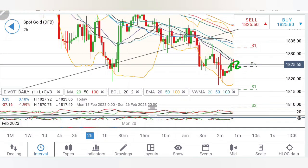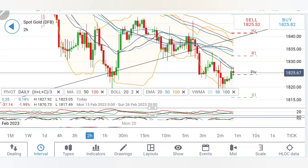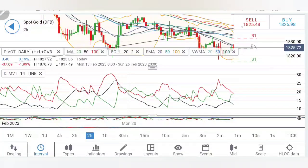Now look at the 2-hour charts also. See, this previous candle was a breakout. This candle shied away from rising above 1830, certainly a good resistance. Beyond that till 1835 be alert, it is not yet bullish. In fact, as I said several times in the recent past, 1850 is the level beyond which you can consider it for a good positional buy entry.